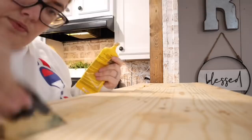So I got all the wood glue in all the areas. I got that seam filled in, all the screw holes filled in. I've got to wait for this to dry. I think it dries within like 2 hours.